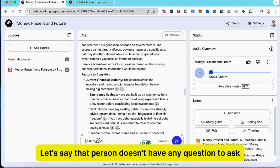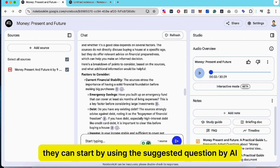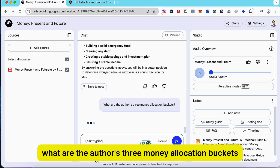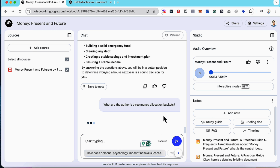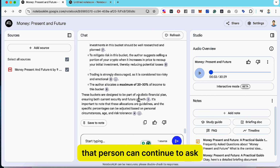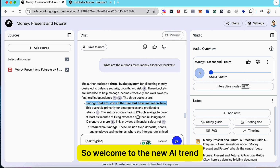Let's say that person doesn't have any question to ask in particular. They can start by using the suggested question by the AI. Like in this case, what are the author's 3 money allocation buckets? Okay. And once the AI generates the answer, that person can continue to ask based on specific information. So, welcome to the new AI trend where a book can now be valuable still.